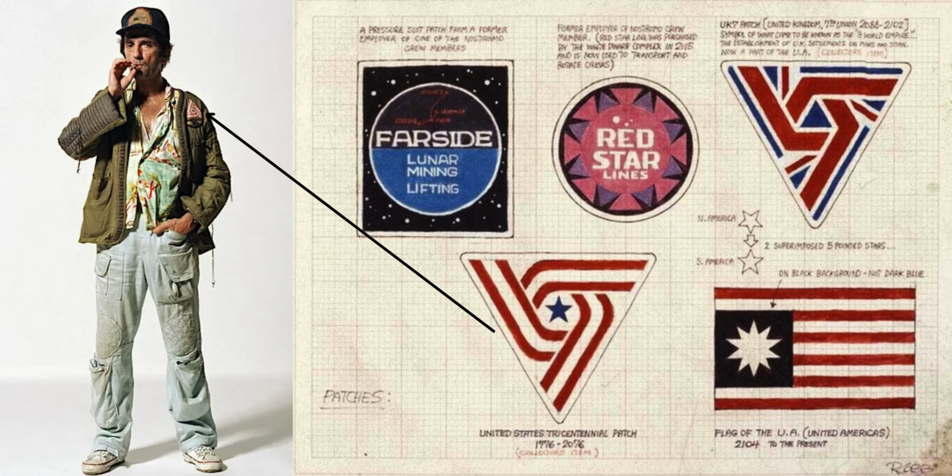Then, there's this really cool tricentennial patch. Ron Cobb himself designed it, and his signed production art clearly labels it as the United States Tricentennial Patch, marking 300 years since 1776. The design looks exactly like something pulled out of the bicentennial celebrations of 1976. Red stripes sweeping into a blue star, laid out on a triangular field. Cobb even described it in his notes as a commemorative item, the kind of thing a crew member might wear as a keepsake. In the film, Kane's jacket carries the patch.